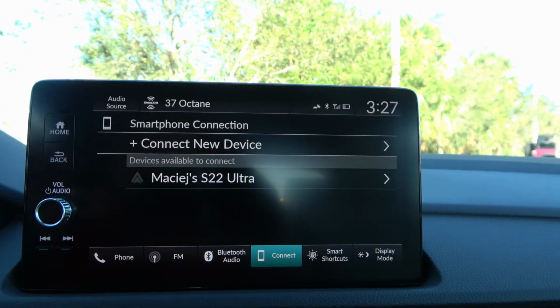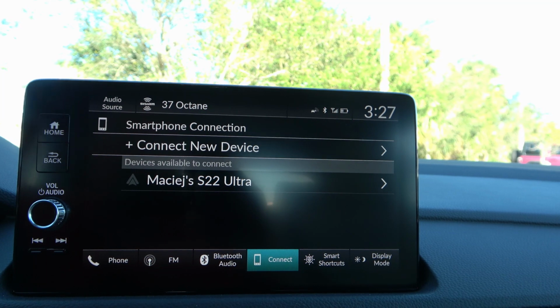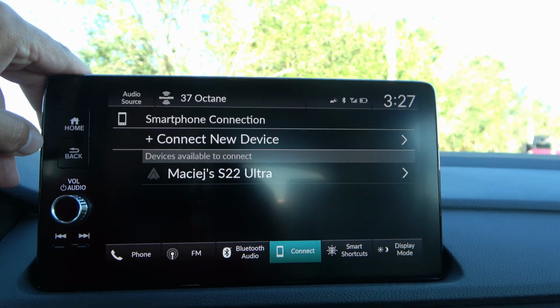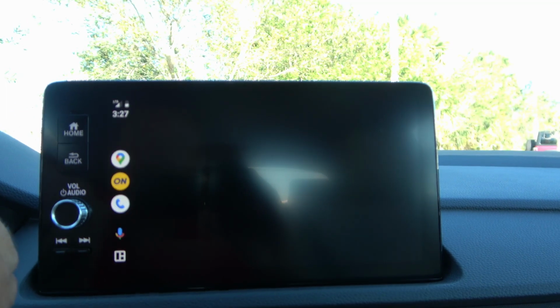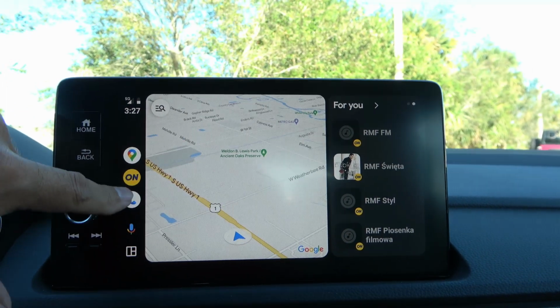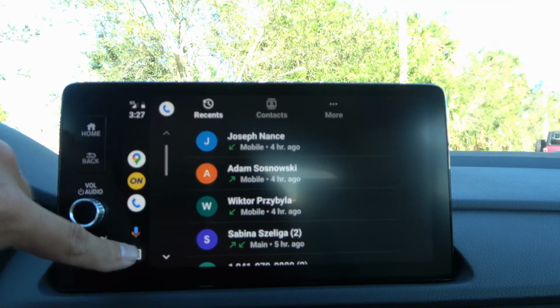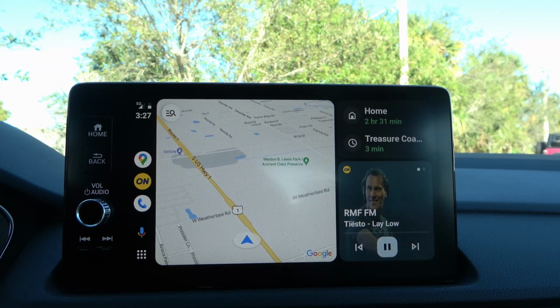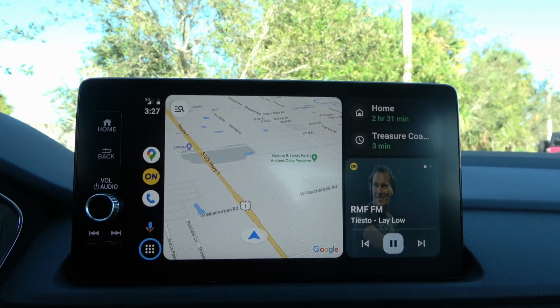Now I did have my phone connected, might have disconnected by now, but it's nice and bright, and this is the only way that you're going to get your navigation. It doesn't come standard with the navigation system. And here you go, this is my Android Auto. Nice bright display. Let's go back.